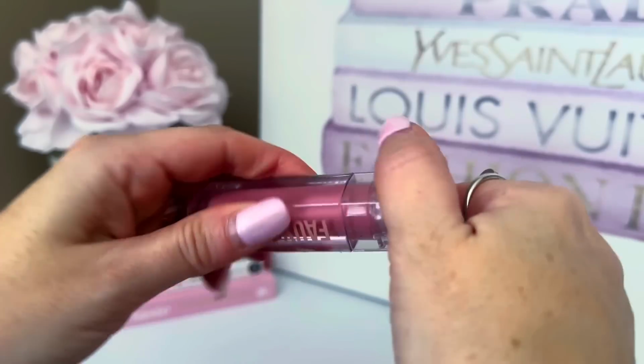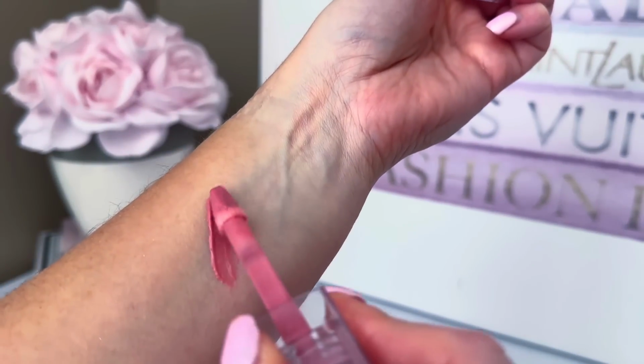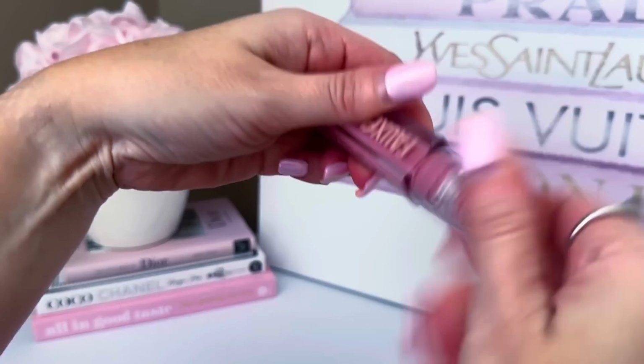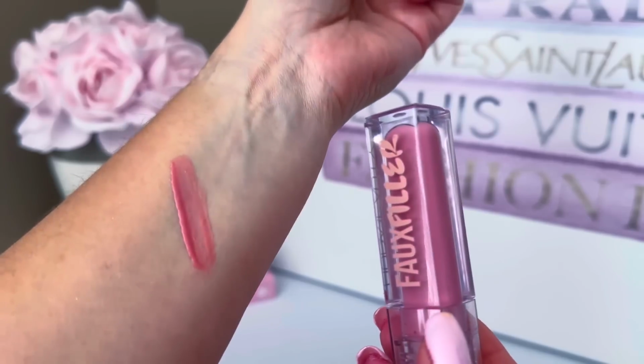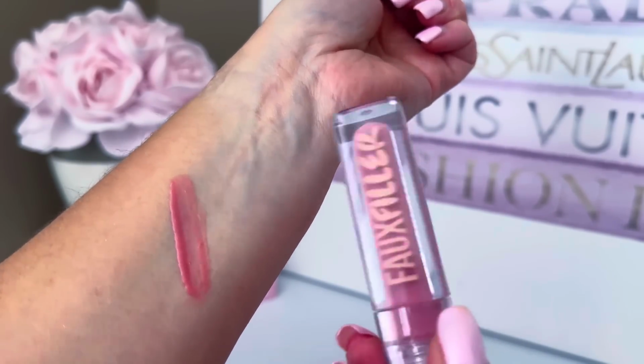I have also been loving the Huda Beauty faux filler glosses, and this one is in Sugar Baby. These are just really nice because they have a pointed applicator and they glide on the lips so well. They're not sticky. That's one thing about all the glosses that I'm mentioning, none of them are sticky. Now the Gucci does have a tingling, this one does not have a tingling sensation, but they have a lot of beautiful colors. The one that I recently picked up was from Fenty Beauty.